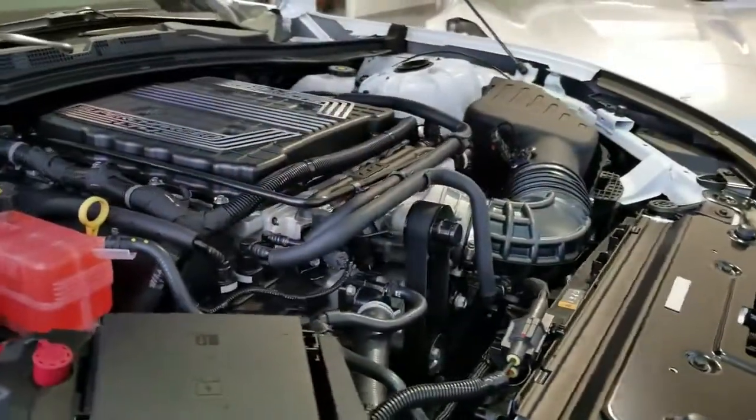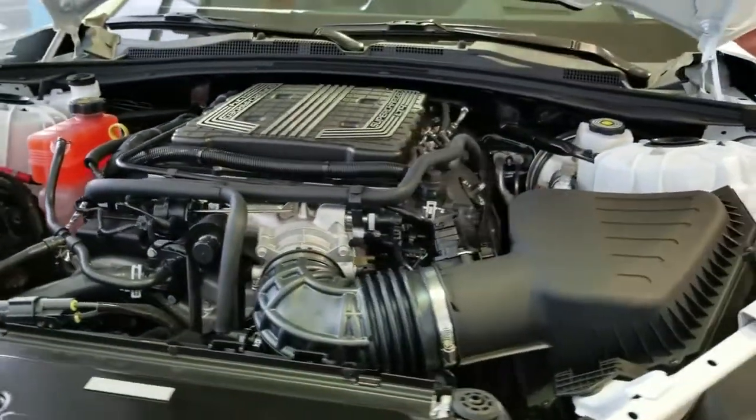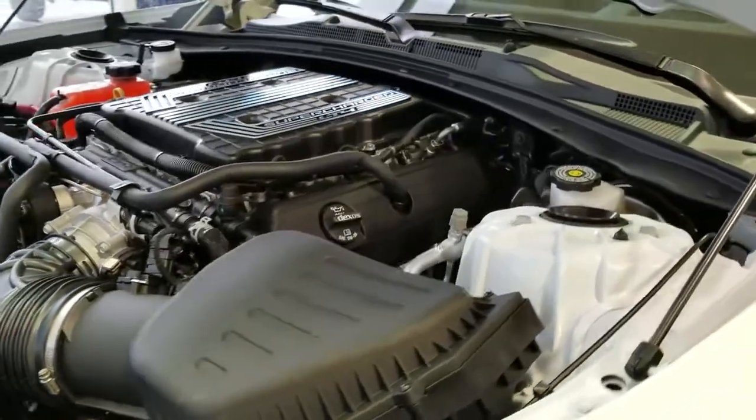The model I'll be reviewing today has the 10-speed automatic transmission. It does come in a manual variant as well. If you go with the 1LE, it only has the manual version, but this one does have the 10-speed auto, so I'm pretty excited for that.